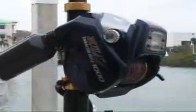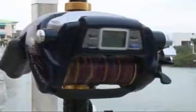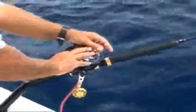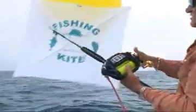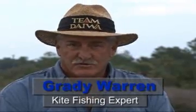And then there's the Tanacom Bull 1000. It handles deep drop to about 700 feet and beyond, but where it really shines is for kite fishing. Over the last 35 years, I've used Daiwa rods and reels exclusively.